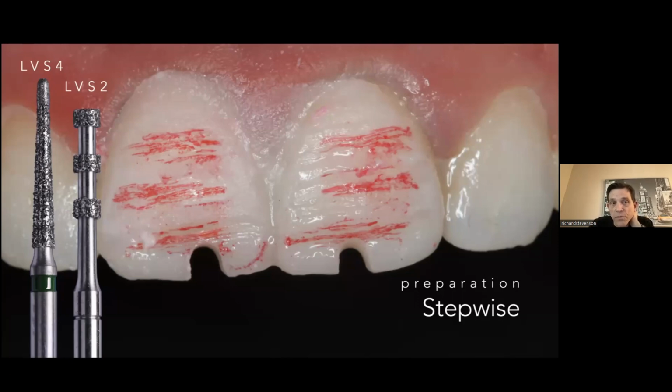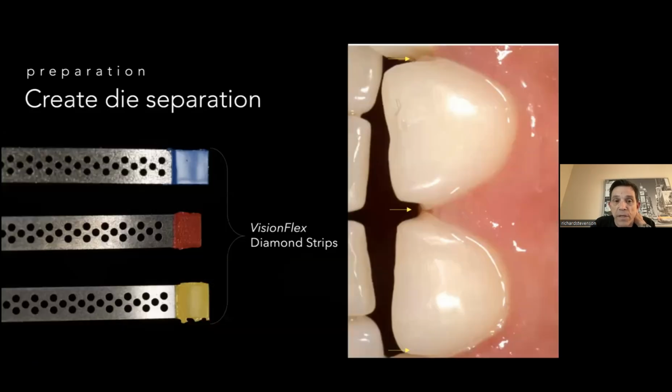Now these two burs over here, the LVS4 and the LVS2, are fantastic. LVS just simply means labial veneer system. And they're great burs. If you take a close look at the LVS4, you notice that the tip of the bur, which is the last 1.5 millimeters, is a very fine diamond grit, about 30 microns. The remaining part of the bur is quite coarse, 125 microns. So it reduces quite rapidly where it needs to, and then it is more delicate in the fine finish line areas. And then the LVS2 is just a method for creating some depth cuts. This one here gives 0.2 millimeters. The LVS1 gives you 0.5 millimeters.